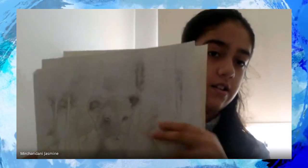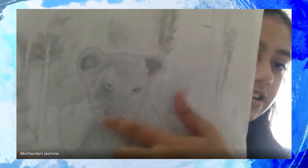And then I also made a drawing about animal poaching. So there are trees burning down, and I don't know if you can see.